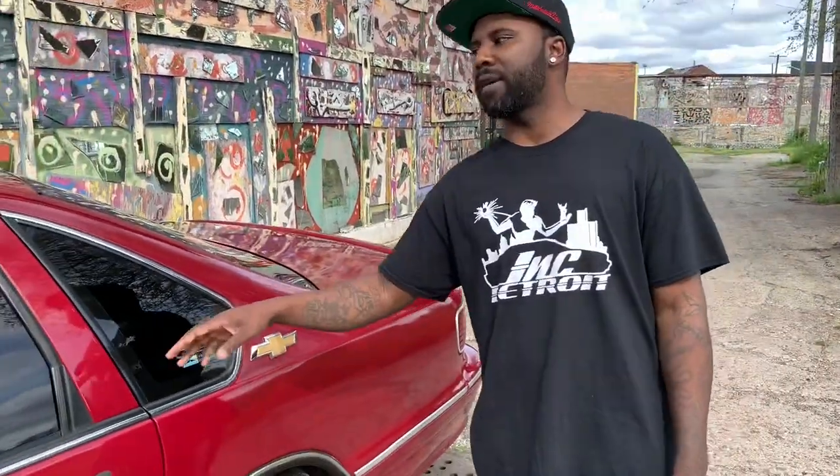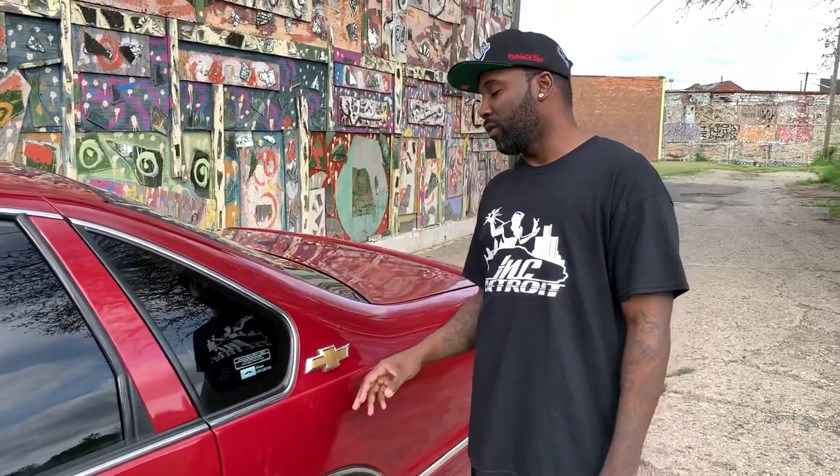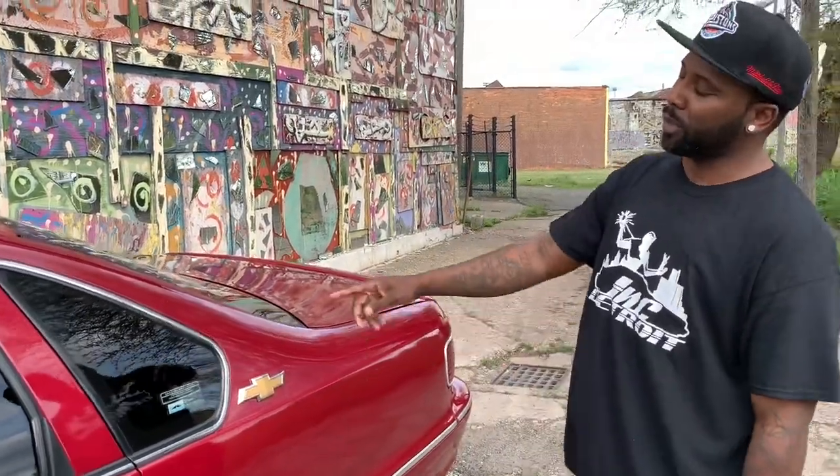Anybody know the '95 Impalas are that same year with a triangle window? Oh, there we go with them facts. I like them history facts, baby. Yeah, you got to let them know. So with that triangle window, you would know that the Imps are bad, but the Caprice Classic's not.